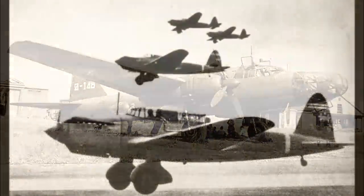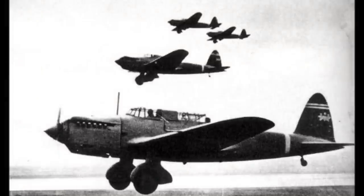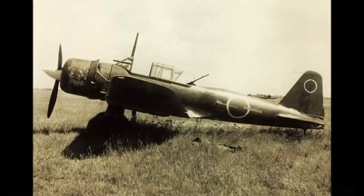Moving on to the single-engine bombers, we have the Kawasaki Kai 32, a two-man bomber powered by a Kawasaki HA-911B V12 engine, generating 850 horsepower and a top speed of 263 miles per hour or 423 kilometers per hour. It was armed with a pair of 7.7mm machine guns and had a bomb load of 990 pounds or 450 kilograms. Then there's the Kai 51.